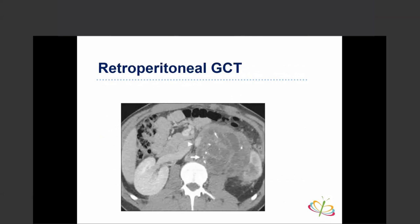So the Children's Oncology Group came up with this protocol. Stage one is typically limited to the primary site. They have normal tumor markers. And generally, you can get away with just surgery without chemotherapy. Stage two have increased markers, low spread to lymph nodes around there, but the size of that lymph node is less than 2 centimeters.